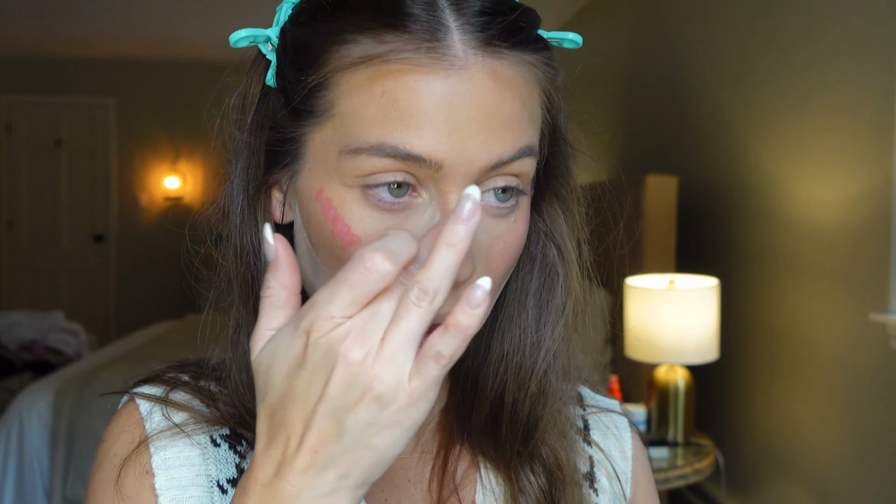I love the flush it gives. It feels like just a natural flush. Isn't that beautiful? It's very glossy as well, which I think is just pretty. You can obviously set this with a powder or a powder blush if you want, but honestly, it dries down into the skin so nicely. I don't even think you need to. And it just gives such a nice glow. Pick up a little excess with my sponge. Oh, it's so gorgeous. All right, moving on to eyes.